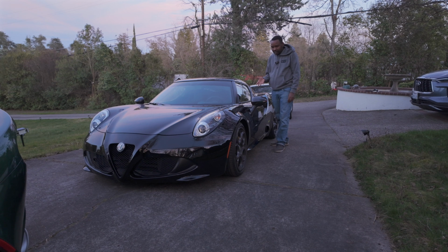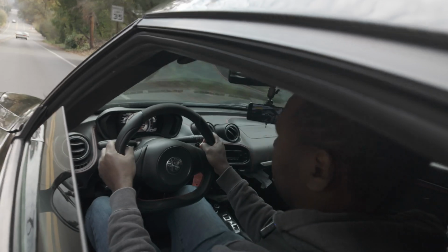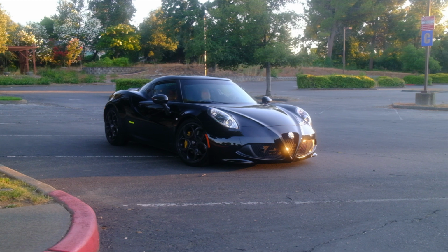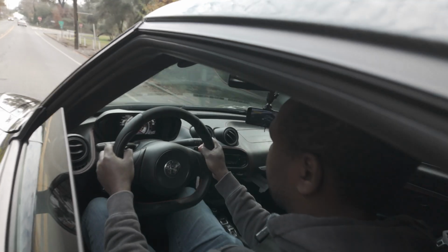It's a lot of fun to drive even in traffic because you get to hear all the drama. You get to hear the turbo, you get to hear the wastegate, the engine, the exhaust. This car involves you in the driving. I know the Elise is a more engaging car to drive. This is a more fun car to drive.